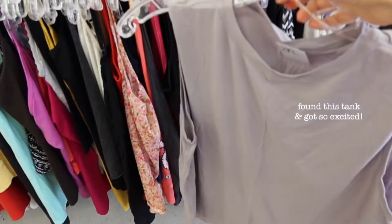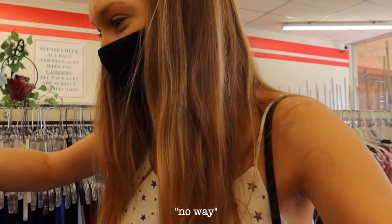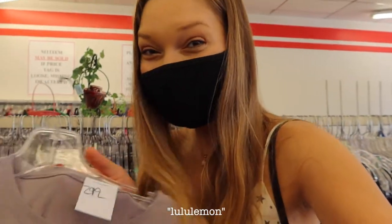I just found a top from Altered State, which is my favorite store. So definitely gonna get this. Guess what I just got? Good brands. I don't know. Maple? Okay, I got an Altered State tank and then this is Lululemon. And it's $3. I am shook. No way. I know. I don't know what size it is. It's kind of big, but Lululemon. It's crazy.